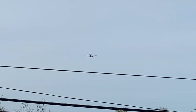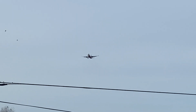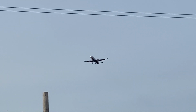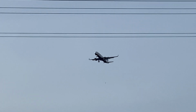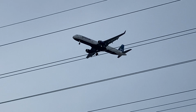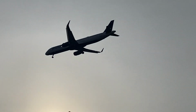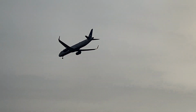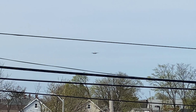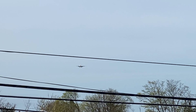Here's a JetBlue Airbus 321 from St. Martin, Dutch Antilles. I think this has a special livery, special tail color. Here comes another Turkish Airlines 777 from Istanbul. It's the second one I've seen today.